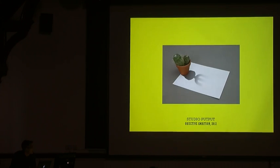Here's a studio that often art directs photo shoots, and this image is pretty self-explanatory, but it just seems like a really good introductory image for some of the ideas of the talk as well.